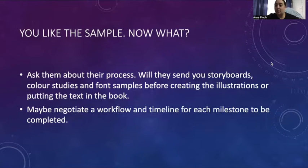They sent a sample page, fully illustrated, I made a comment for fixing something, and they fixed it. I got no sketches, no color studies, no storyboards. Okay? It's just how they worked. It depends on you, it depends on the project, if it's going to go over a long period of time, or if you just need it in like a set block. You might need to negotiate a workflow and a timeline for each milestone to be completed.